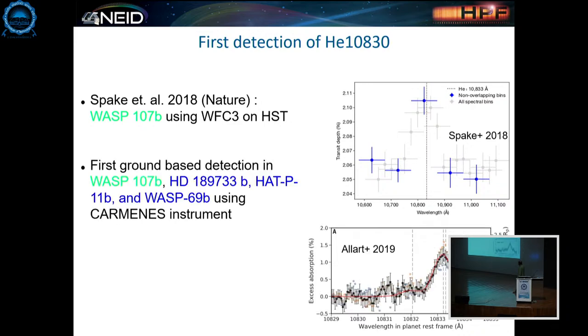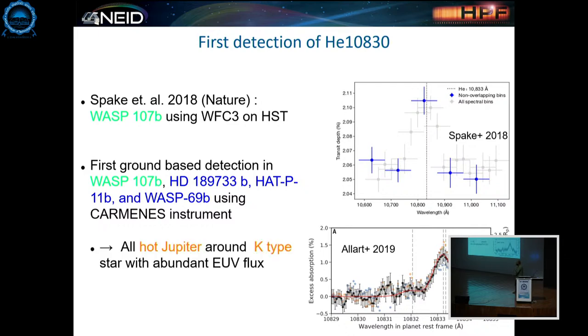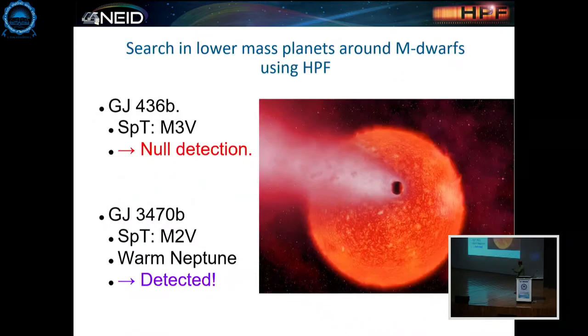Another instrument, CARMENES, an ESO instrument, was already on sky two years before us. They started doing these observations and were able to discover a couple of hot Jupiters around K-type stars, which is what you would expect, because K-type stars have a lot of EUV flux radiation and hot Jupiters are the place to look. But our science interest was around M-dwarfs, so we stuck with our M-dwarfs and wanted to look at Neptune-sized planets.